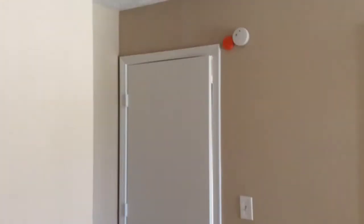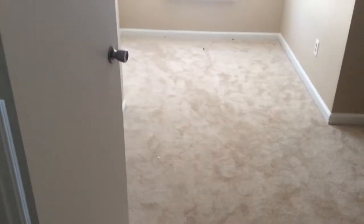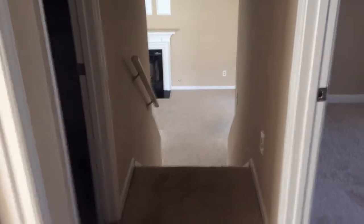See, right there is where we entered from. Closet's in pretty good condition. Couple scratches on it right there. No big deal though. Again, you can see the carpet. It's in pretty good condition. Just may need to be vacuumed. We're going to go back into this hallway. Obviously, that's where we came from down there. And we'll go to this door right here.